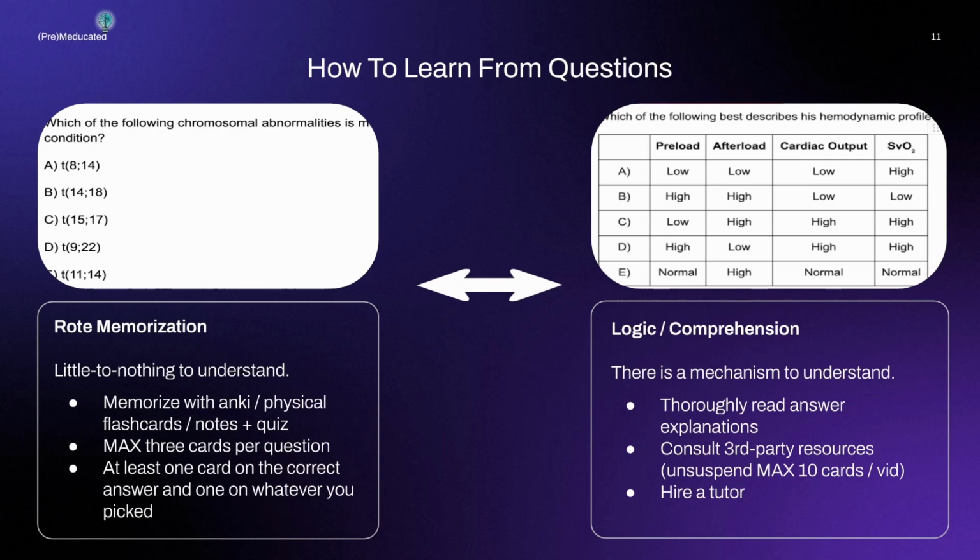Anki is a flashcard app with an algorithm that shows you flashcards right before you forget them. So unlike physical flashcards, where you have to decide when you need to see those questions again, Anki will do all of that thought process for you. You just need to turn the app on every day and do your cards, whatever cards it shows you.